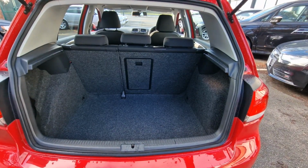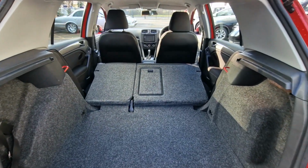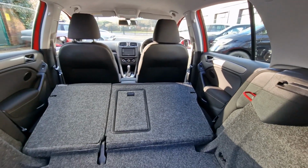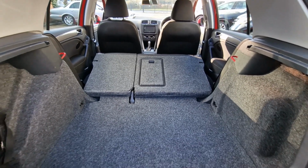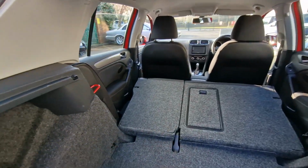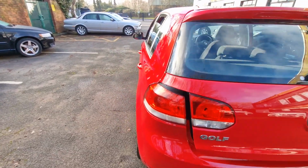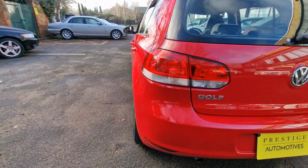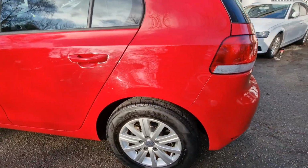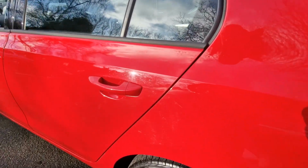And what we'll do is we'll flatten the seats here on the second row to show you the amount of space that you do have here in the back. So there we have it, guys. The second row of seats have been pushed forwards. And as you can see, you have a good amount of space here in the back. So it's not just a hatchback, it's a very, very practical car also at the same time. And to just show you from this angle. Near side also neat and tidy. The car also comes with four Goodyear tyres and are in all excellent condition and won't require changing anytime soon.